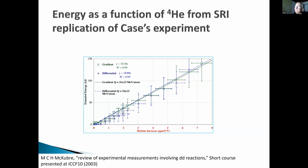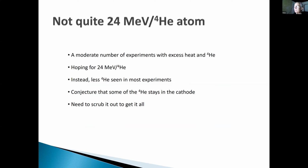What this means is there's not enough helium being measured to correspond to 24 MeV. So the question is, where is it? And this was true in the experimental Gauss-C measurements discussed earlier. Some of the bursts had the right amount of helium. Most of them had much less, between 10% and half.